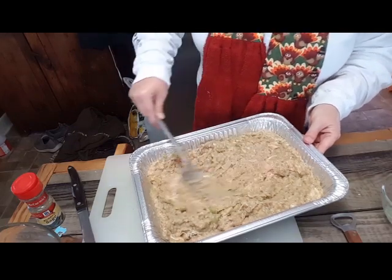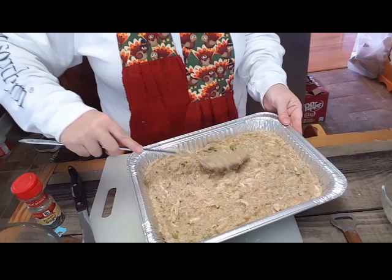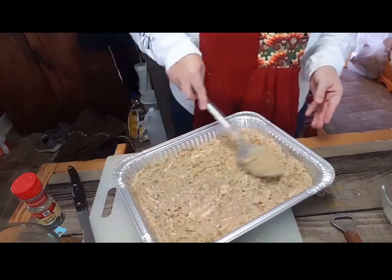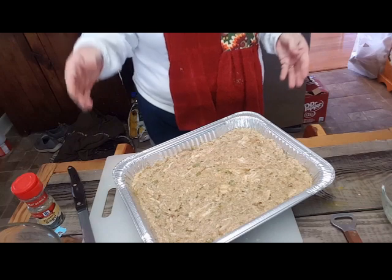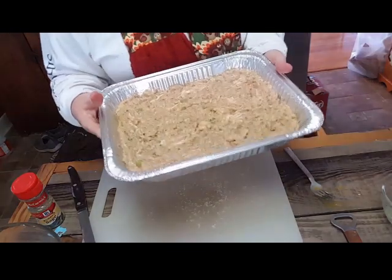Alright, so there we go. Now we got it. And I saved a little bit out. I'm going to bake a little pie tin full of dressing, and we can nibble on it and see if it's good. So this is going to wait. I'll stick this in the oven just as soon as the ham gets out.